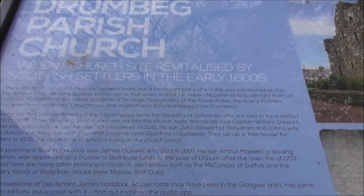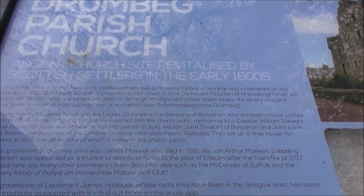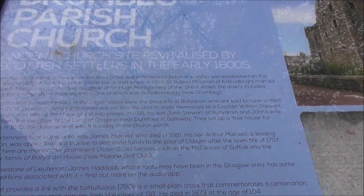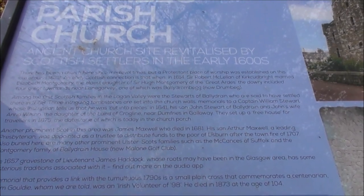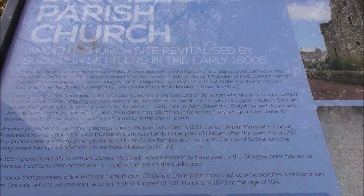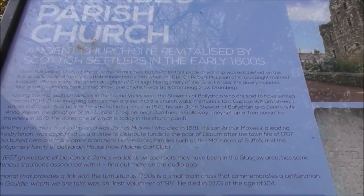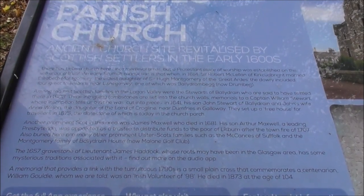That's the ones I was looking at. Memorials to a Captain William Stuart, whose inscription tells us that he was cut to pieces in 1641. His son James Stuart, John Stuart of Ballydrain, and John's wife Anna Wilson, the daughter of the Laird of Crondlyne near Dumfries in Galloway. They set up a free house for travellers in 1675, the date stone of which is in the church porch.